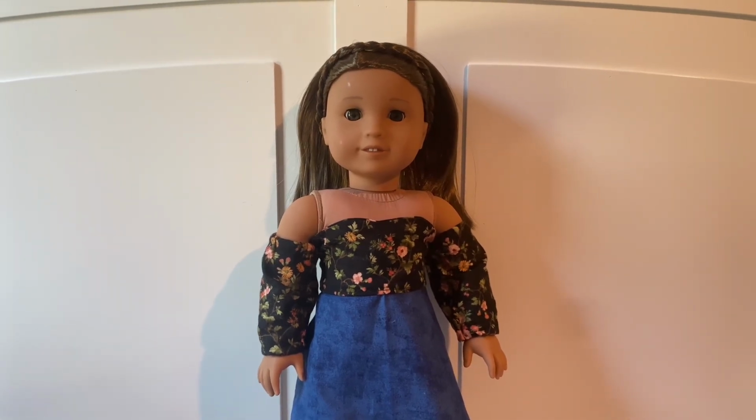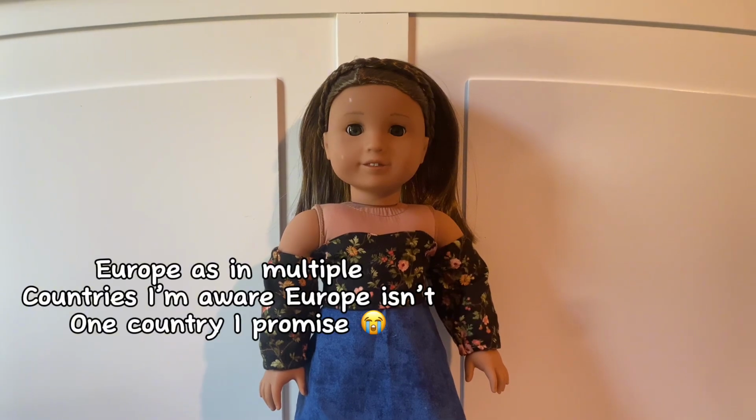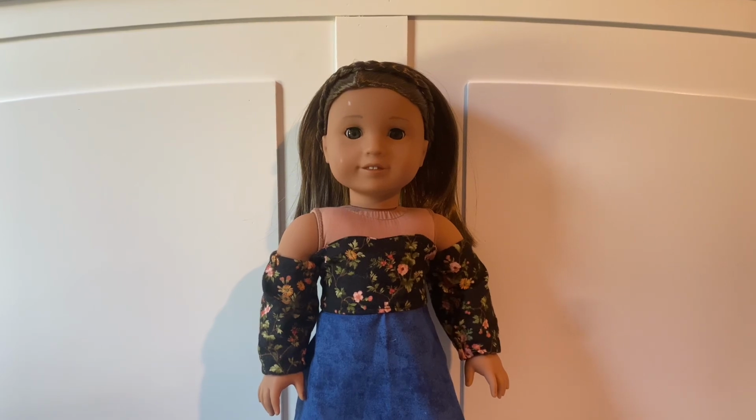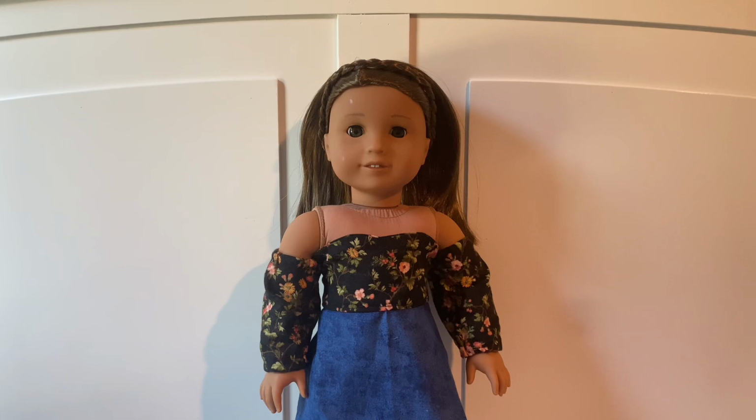If you have any questions, if you're gonna be traveling with your dolls, I brought my dolls many places. They've gone to Europe, like the France area, Disney, many places. If you honestly have any questions about traveling, I will be more than happy to help you with that.